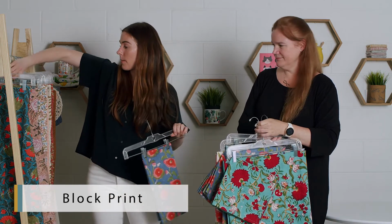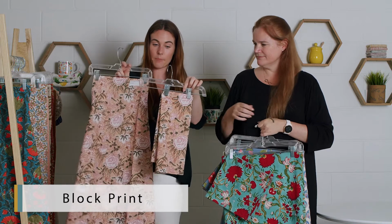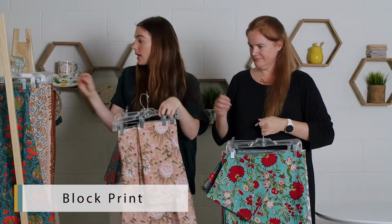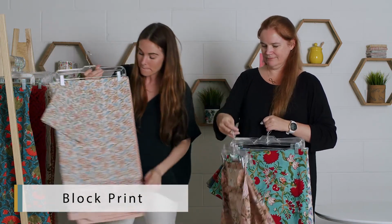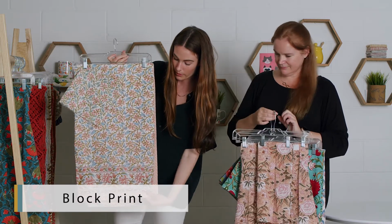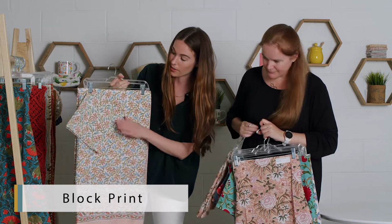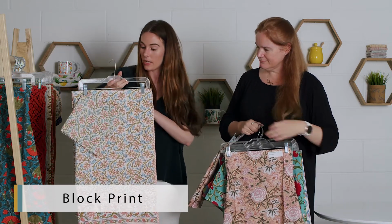Then we have Blossom. We are doing a towel and an apron in Blossom. And lastly, we are doing Meadow. This is the tablecloth, but you'll see about a 1-inch border down there at the bottom that travels all the way through the tablecloth, as well as a napkin set.